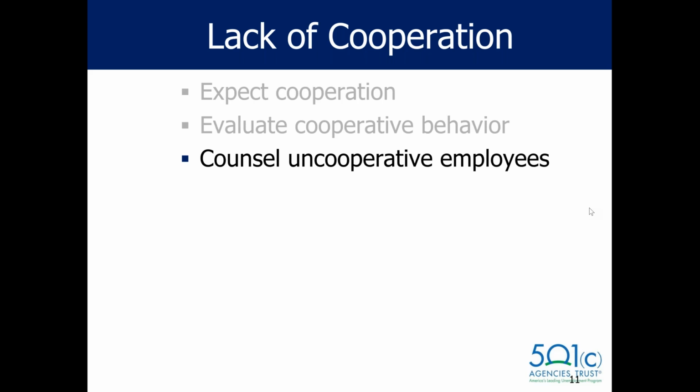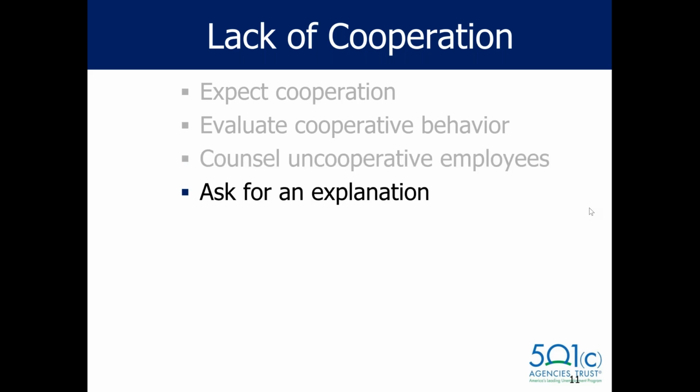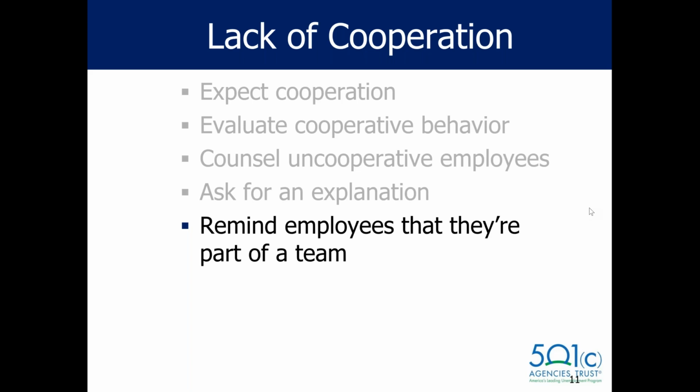Whenever an employee fails to cooperate, take that person aside and point out that he or she is not cooperating. Then identify the specific problems created by this lack of cooperation. So deal with that specific problem. Very good to do this in the interaction with the employee. Remind the employee that he or she is part of a work team and that cooperation is essential to effective teamwork. And then monitor to see if the situation improves.